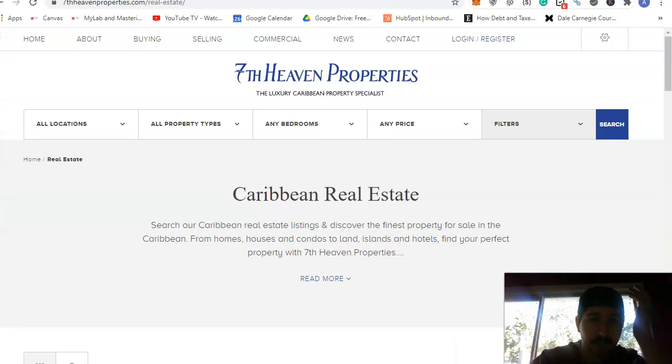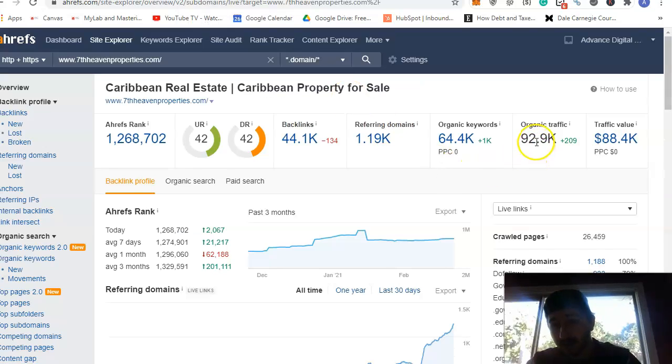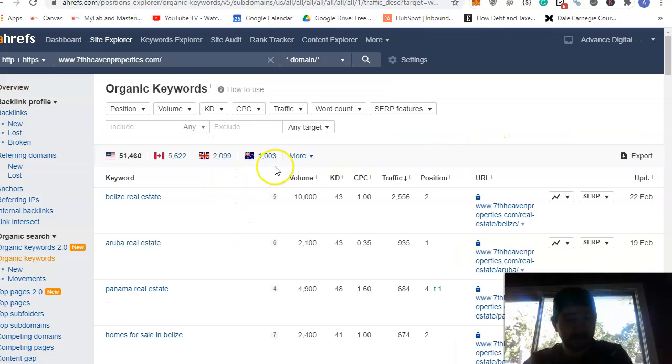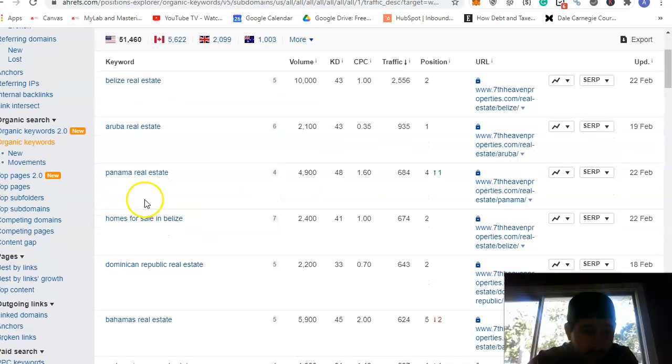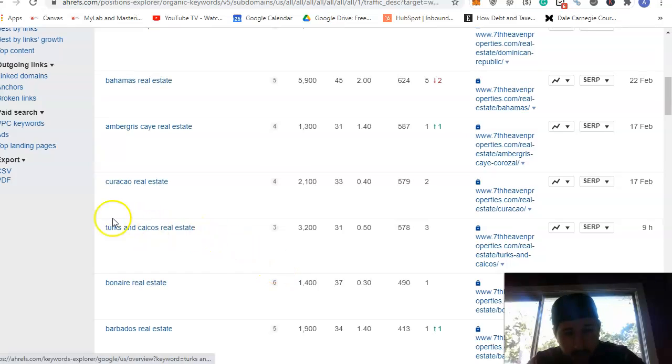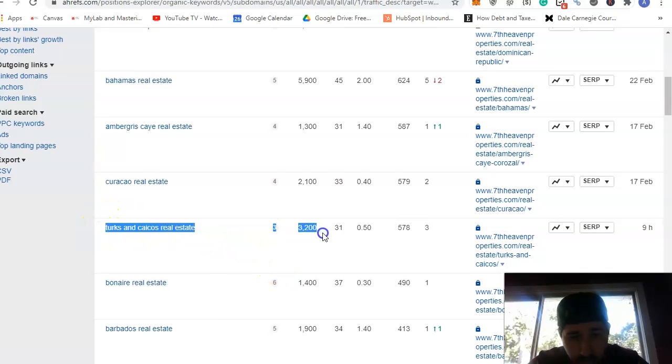Seventh Heaven Properties, look at that. That's 92,000 organic traffic they're getting. That's a lot, but let's niche down a bit. These guys are obviously selling houses everywhere. We're doing Turks and Caicos real estate right here. Check that out, 32,000 search volume.